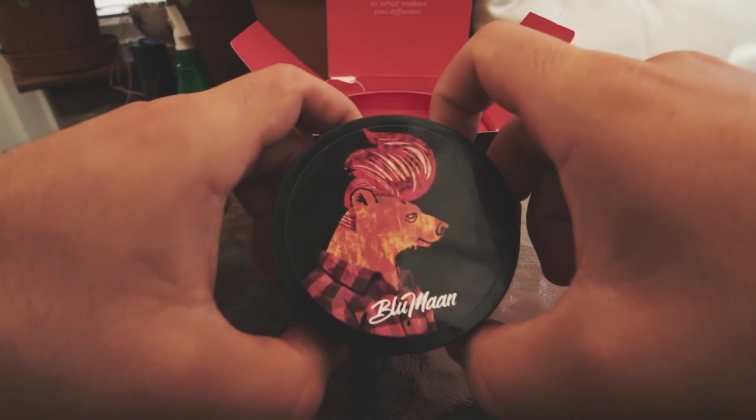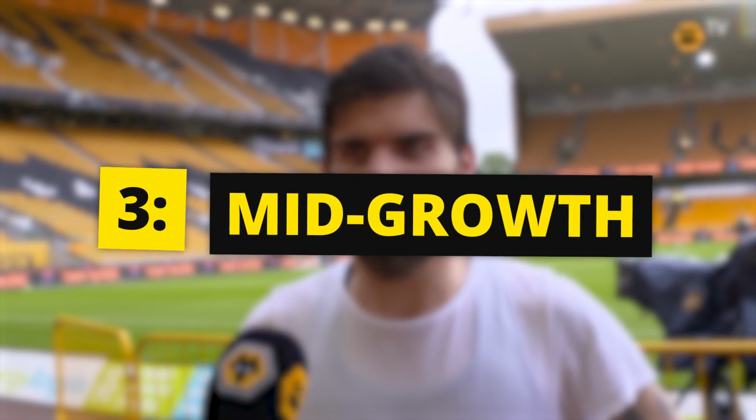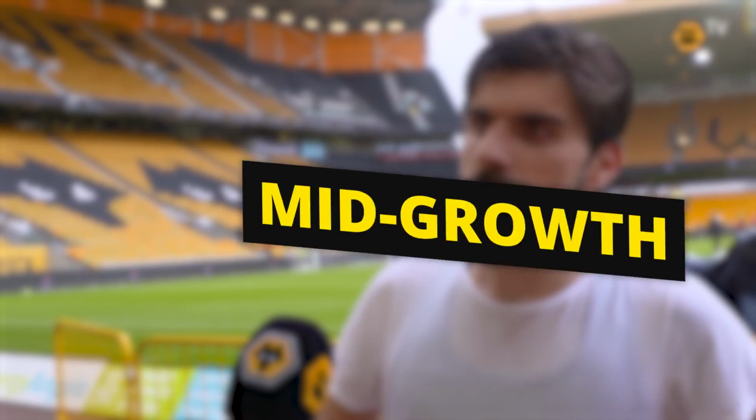So moving on to Ruben's mid growth, this is just before we enter the awkward stage. In my personal opinion, it's the best stage of growing your hair out. You have enough hair length to play around with various different hairstyles. You can pretty much use any product out there. For example, back when I was at this stage of hair growth, I experimented with the forward-facing fringe. I tried the Leonardo DiCaprio middle parting.